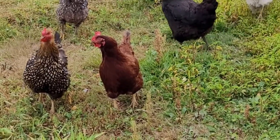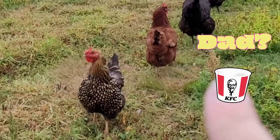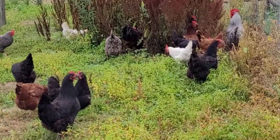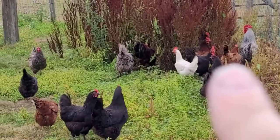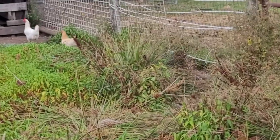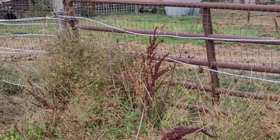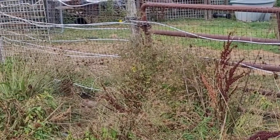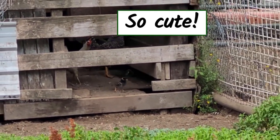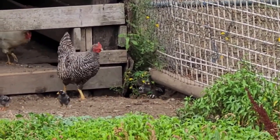So we were sad that Jordy, our rooster, went to rooster heaven and became soup. But that one, there's his child. And apparently that one there is also. I heard chirping and look at the babies. Oh, they're so tiny, I can't even get them. Let me see if I can get closer. See? Oh, they're so cute. Come on, you and your chickens.